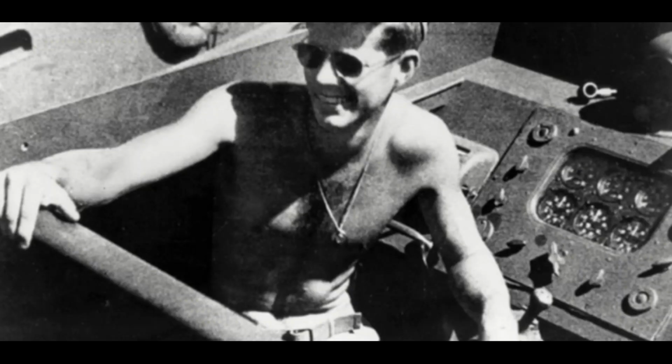Wow. One of the most famous incidents in Navy history occurred at 2:30 a.m. on August 2, 1943, when 25-year-old John F. Kennedy's patrol torpedo boat was hit by a Japanese destroyer. Two of Kennedy's men were killed in the crash.